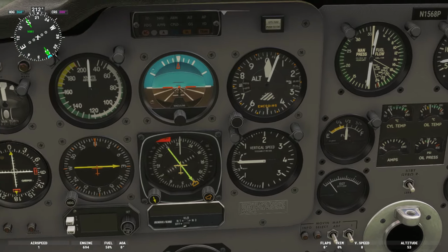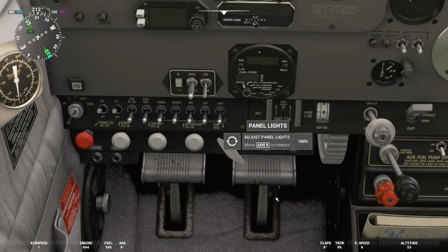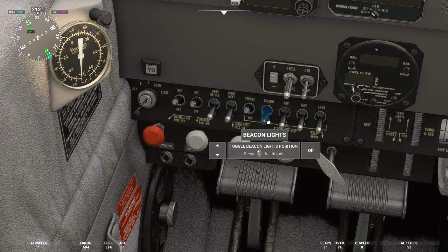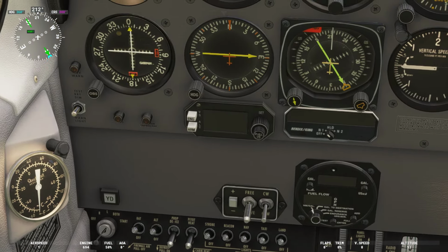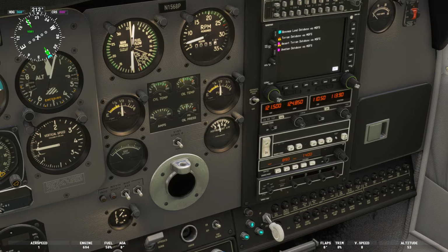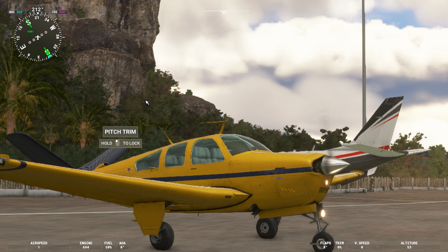Traffic cut off Alpha, 5 miles south and down to landing 17. Traffic 7 Papa Alpha, left base for 17. Traffic system, 7 Papa Alpha, departing runway 17. Traffic 7 Papa Alpha, departing pattern to the south, last call.